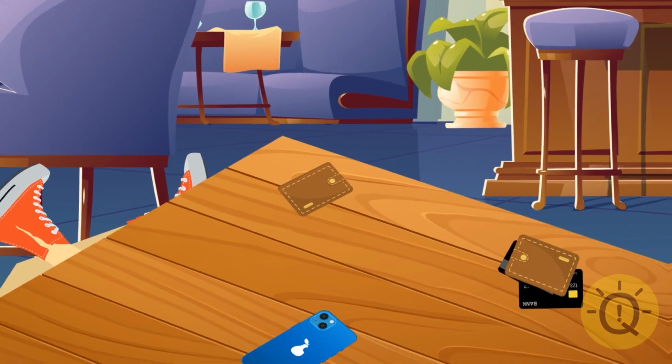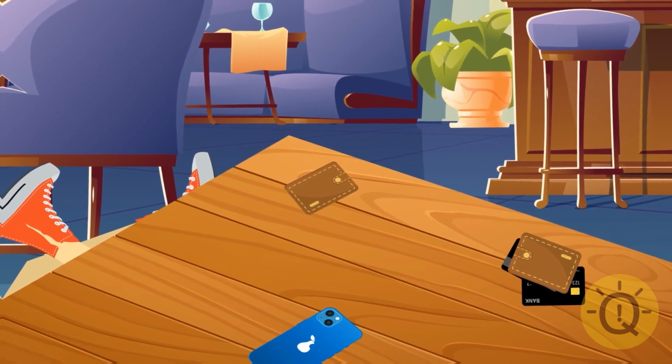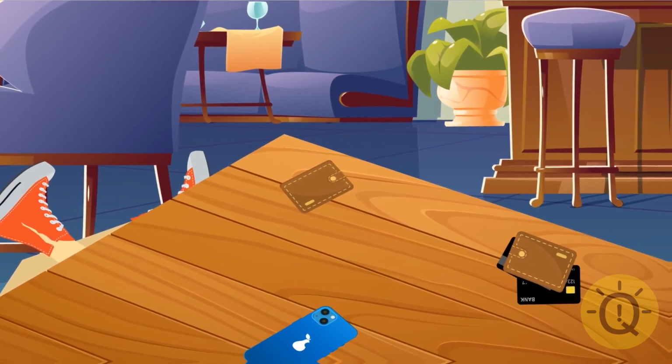4 friends went out for lunch. Take a look at the image and try to guess which person is the richest.